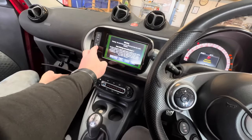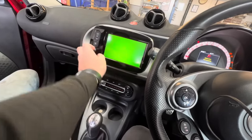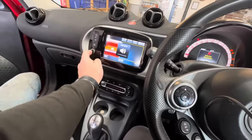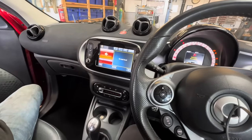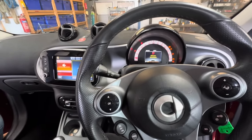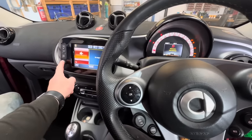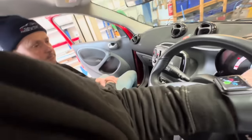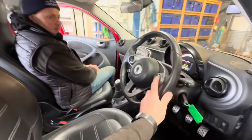So that works. Done. We don't want the map coming up, do we? But no. Home. Yeah, so that's all working. Good, eh? It's got an airbag light on, but that's going to be because we've had the seats unplugged, and the battery off. Most likely. I did have it off while I was doing everything. Sorry, mate, I'm just going to jump back down.